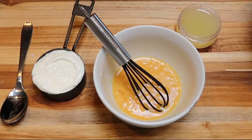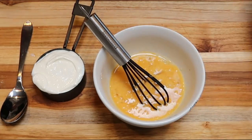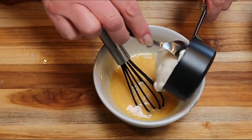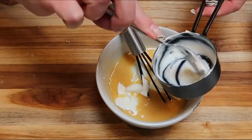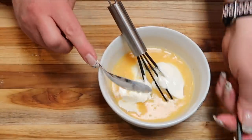Next, we're going to go ahead and add in our lemon juice. I have about 2 tablespoons of fresh squeezed, just what was left of that large lemon that I zested. And then I'm also going to add the 1/2 cup of Greek yogurt. Mine is the whole milk, full fat. It does not adjust the points really to add the non-fat. It may save you a small amount. I honestly didn't figure that out into the recipe.